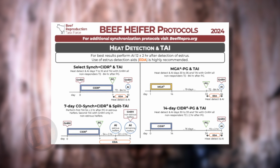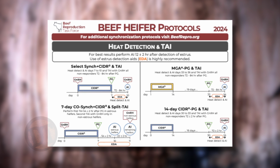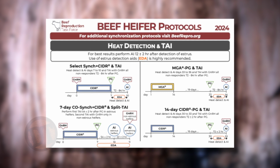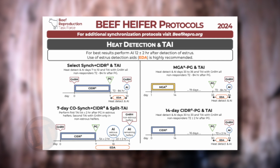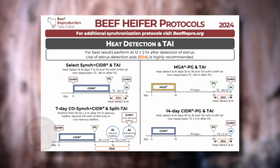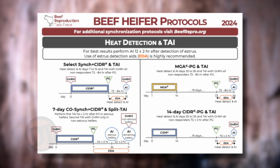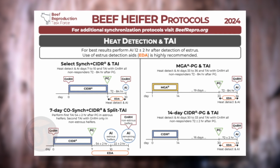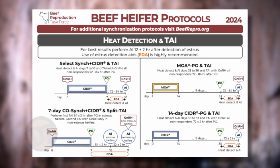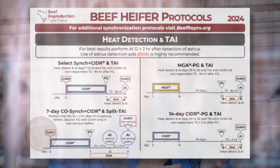Okay. And our most common protocols right now probably involve the CIDR, whether it's with the cow or heifer. The CIDR contains progesterone and essentially prevents those cows or heifers from coming in heat. And our other option that we can use for heifers is MGA, and that MGA prostaglandin protocol is the old standby. But if you can deliver MGA, it's really hard to beat that on cost, and it's a very effective protocol.